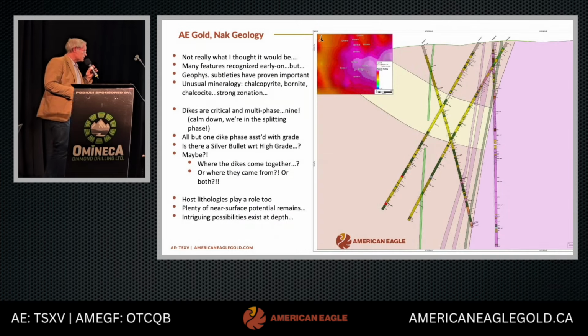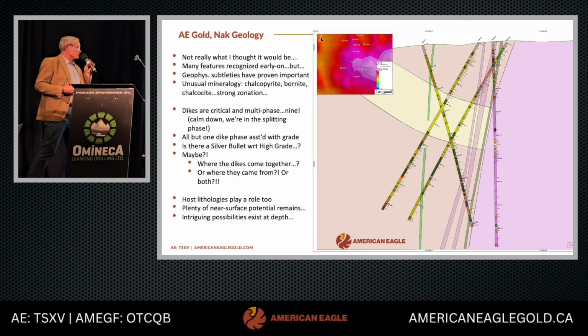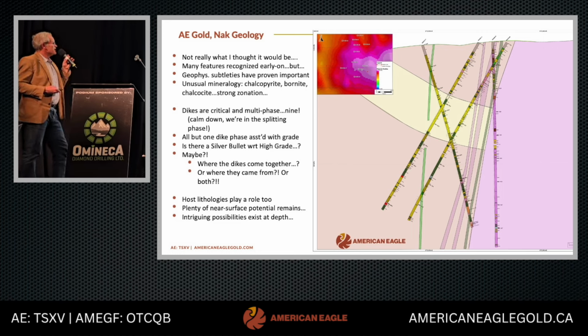So this is what Neil Prosen and I put together for the talk I gave up in Smithers a short time ago. It's just a simplified cross-section down in the south. The reason we did it down in the south is that's where we have the drill hole control. We only have 4 drill holes. You have to remember that the spacing is still pretty substantial.